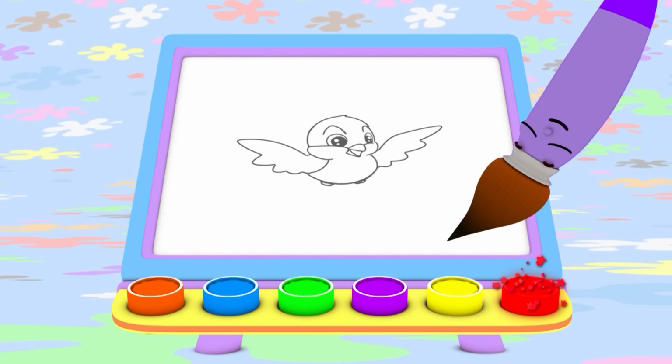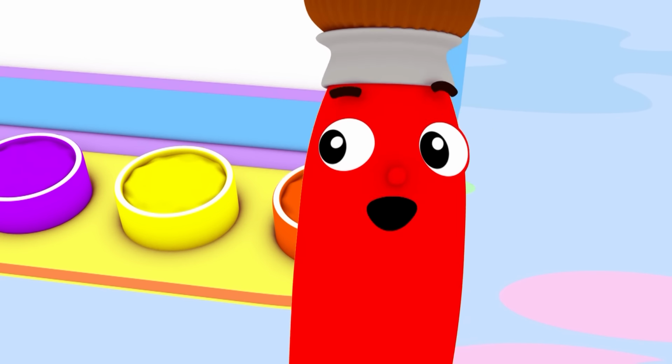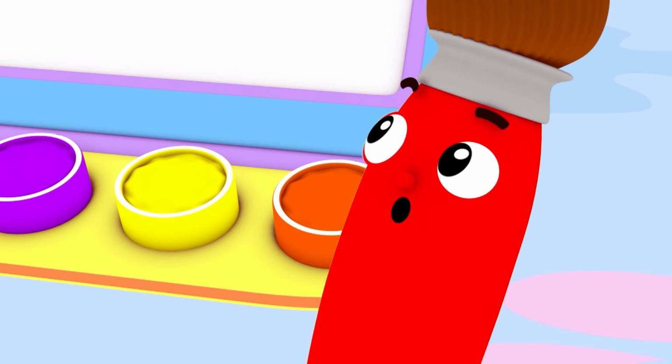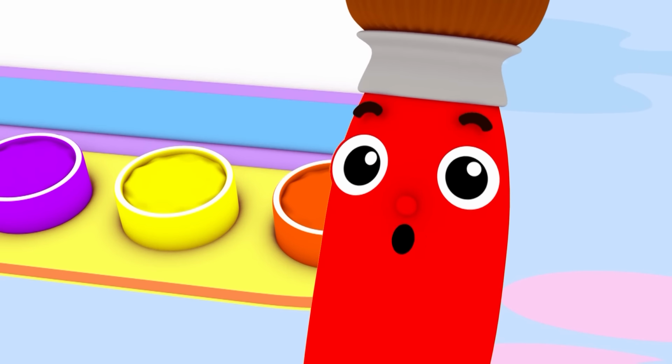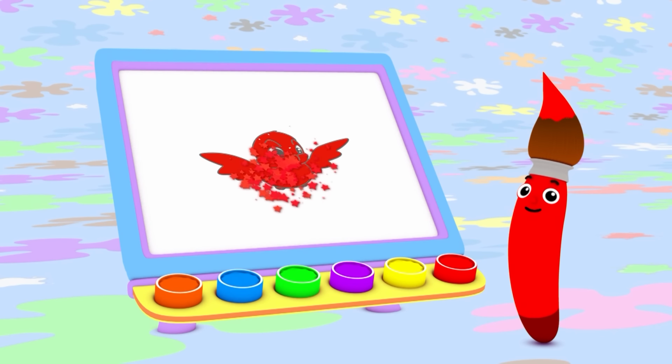Red! Red! Today I'm going to paint with red. And I'm going to start by painting a robin. Robins are red birds. They like to fly around.